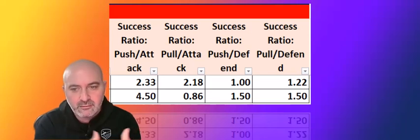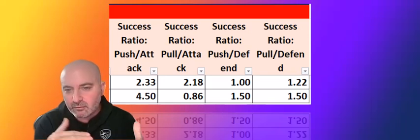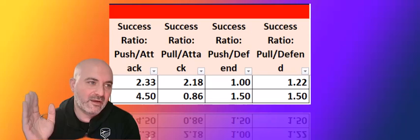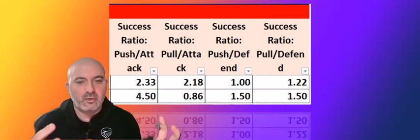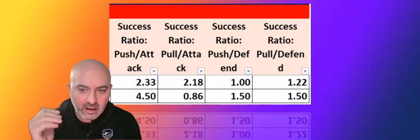Andrasfi, well-rounded all around. No archetypes really below 1.0, but the ones where he really, really excels are in the two attack archetypes. So 2.3 success ratio by pushing and attacking, and a 2.18 by pulling and attacking.